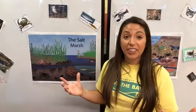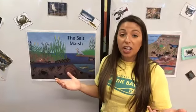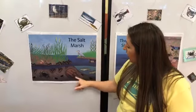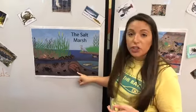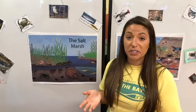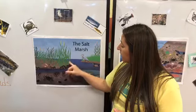So our salt marshes have tons of food. We call them a food factory, which makes it a really great place for a lot of animals to live. And because a lot of animals want to live here, because there's a lot of food, a lot of places to hide, it's a great place that we call a nursery. A lot of baby animals want to be born here. I know you guys know this guy right here, our horseshoe crab. They love hanging out here while they're babies. They have a lot of food, a lot of places to hide until they grow big and strong and go out into the bay.